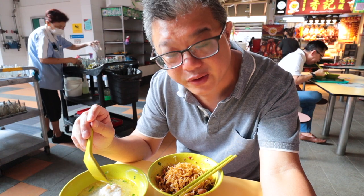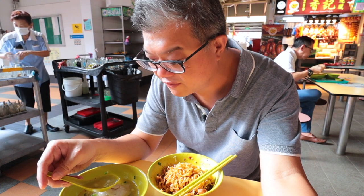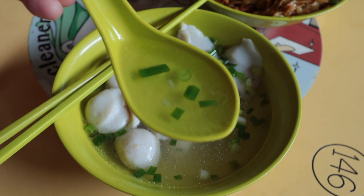Now the other downside is also the soup. It's sweetened a bit, very slight savoury flavour. A lot of spring onion flavour, but that's it. The flavour is very, very light. It's bordering on being like water lah, basically.